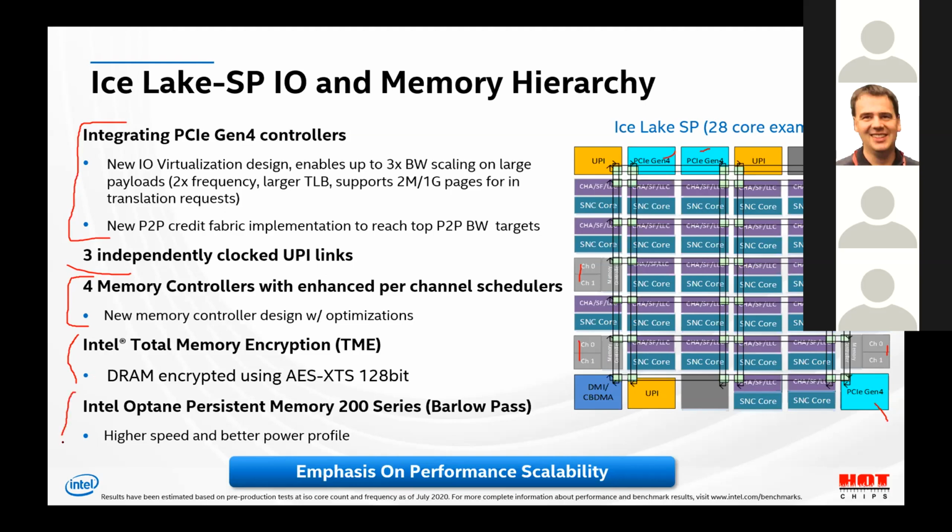I already talked about the enabling of the Optane persistent memory 200 series, codename Barlow Pass, that allows a support of a total of 6 terabytes of memory per socket. So as I said, dual socket up to 12 terabytes.